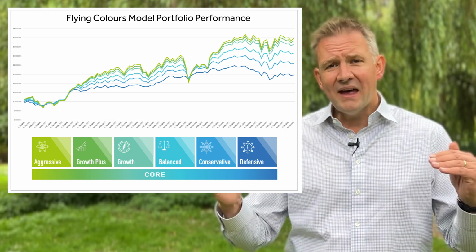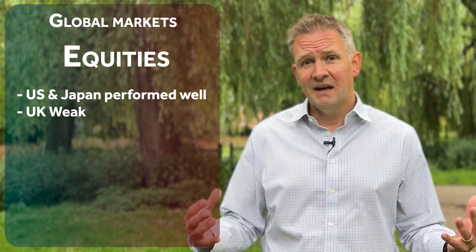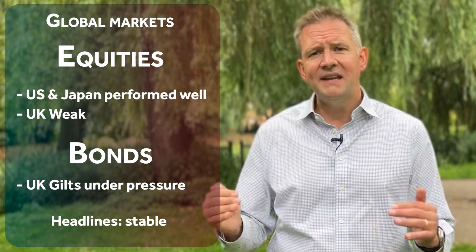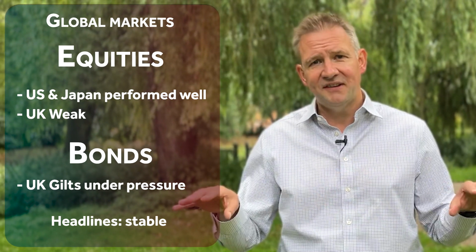Now, within that sort of relative stability, there have been quite a lot of moving parts. So the US equity markets continue to do very well, as has Japan, where we have quite a large position. And the UK's been weak within equities. And in the bond market, we've seen a little bit of pressure on bonds, especially in the UK with the UK gilt market. So all of that taken together, all the moves up and down in different assets, at a headline level, everything has actually been relatively stable.